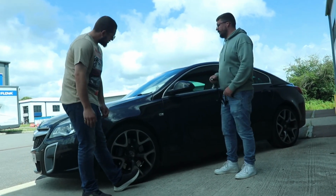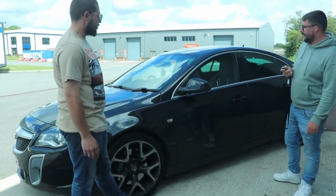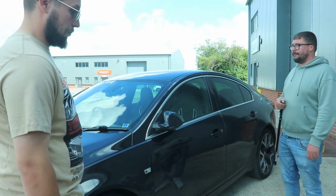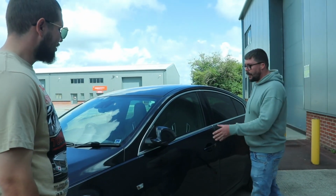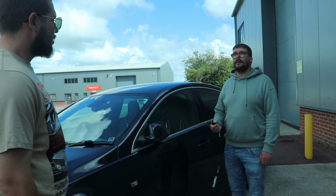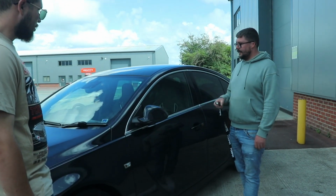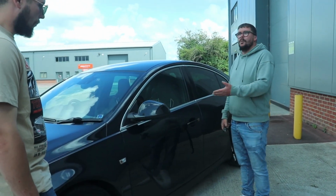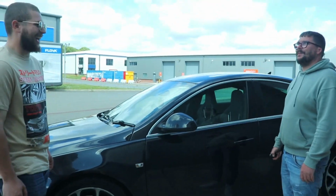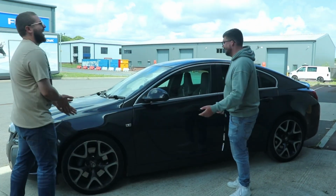Now, the other feature this has got is the folding mirrors. Yes, which are very quiet. Here we go. Alright, I think that's really nice. And for a 15 plate car, they're still quite nice. They move freely, they don't click, there's no noise to them, and they're actually really nice. And if I open them again, look at that. How smooth that is. Be a shame if someone broke it. Don't say that, you just jinxed the car.